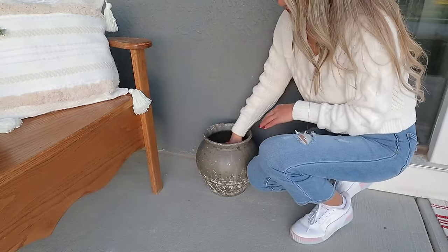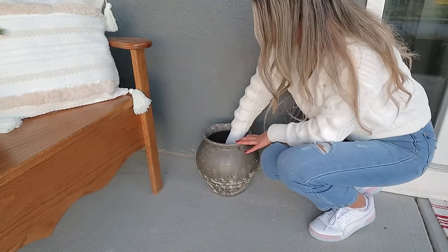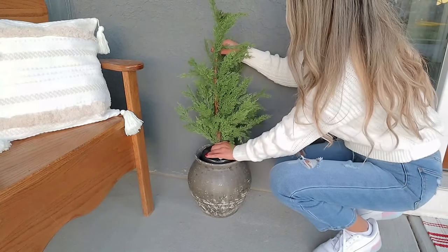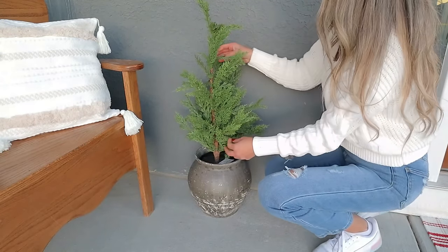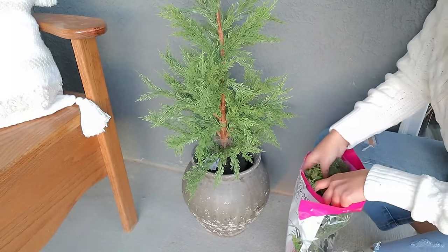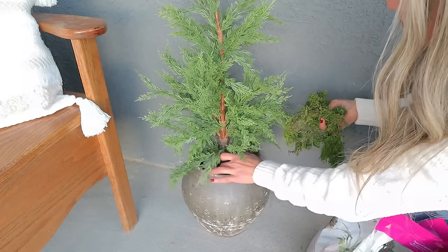I think putting the tree in a pot will help to make it look more natural, but another thing that will help to make this tree look way more natural is by adding moss covering the top and making it look like a real planted tree.